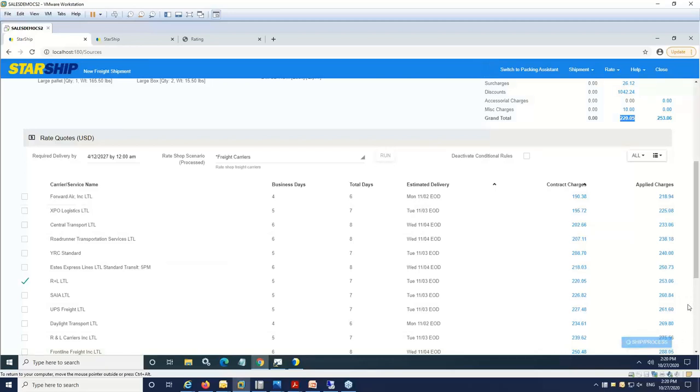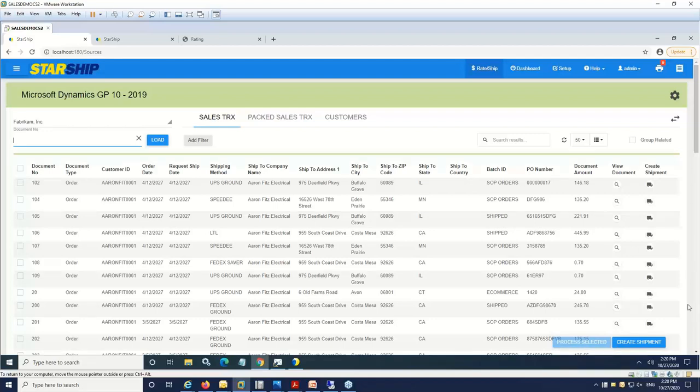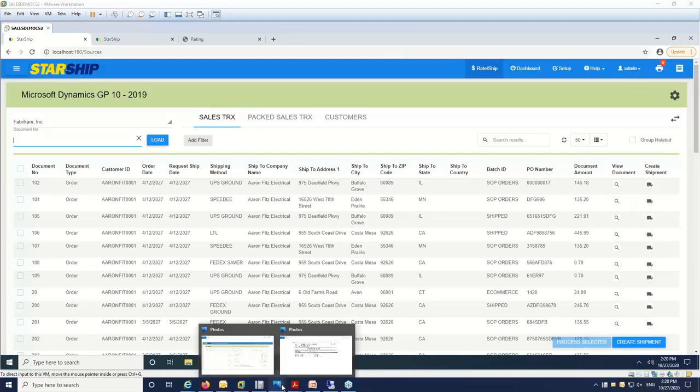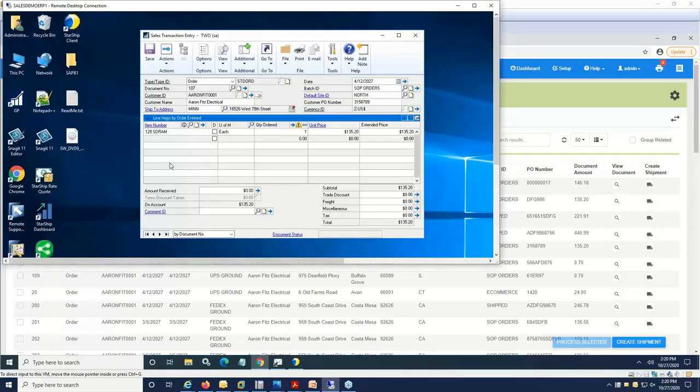With that, StarShip's going to print out your package and pallet labels, your packing list, also your bill of lading. We can get bills of lading directly from the carriers, or you have a number of generic options that are available in StarShip as well. And let's take a look back in GP at the results of that shipment. So here's the LTL shipment we just processed.